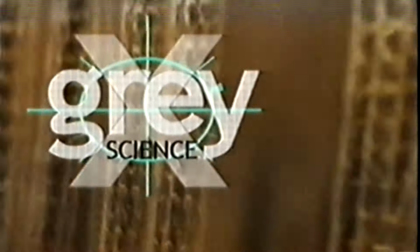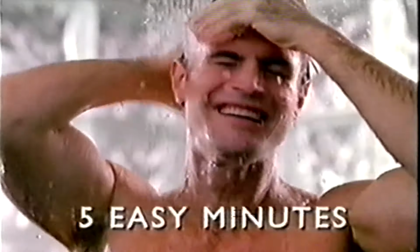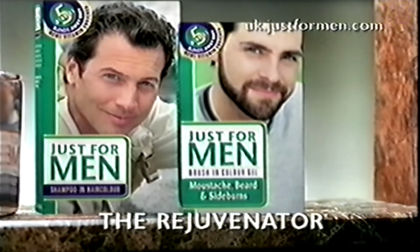Even close up, hair color should look natural. That's why Just for Men with X-Ray Science targets only the gray hair, replacing it with subtle tones that match your own color. In 5 easy minutes, hair looks natural, no matter how close up she gets. Just for Men, the Rejuvenator.